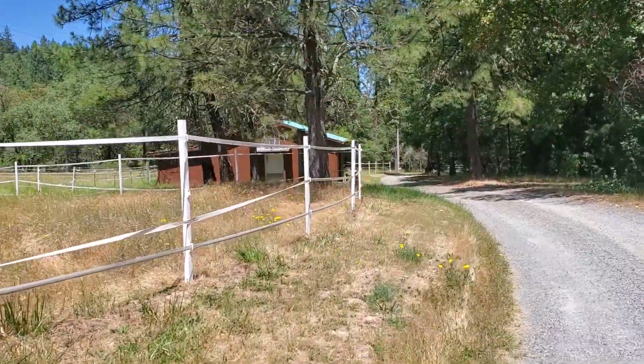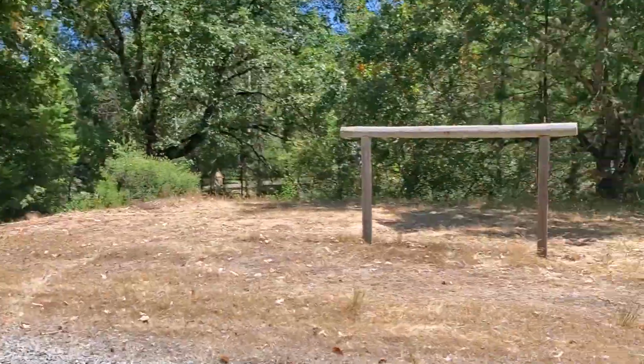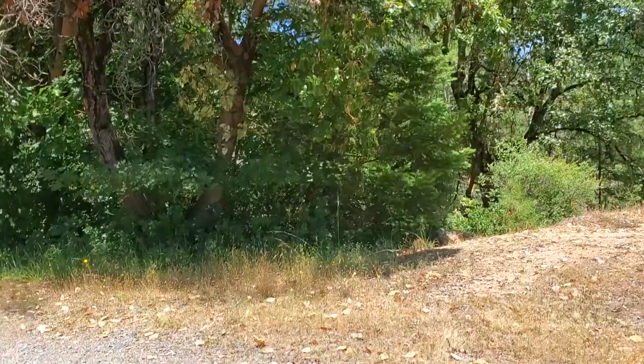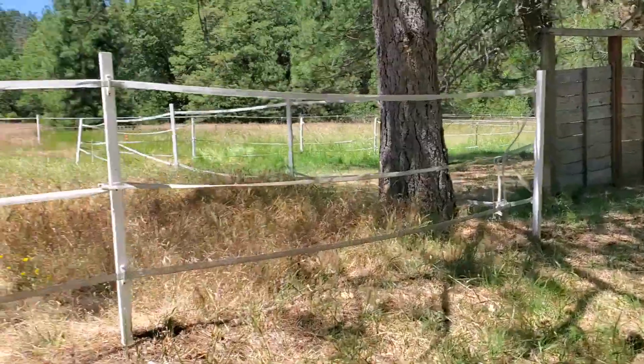I hope that I can get inside the barn. So you got a neighbor to the left, or excuse me, to the right. To the left if you're coming up the driveway. There's a bunch of wild turkeys. It's very peaceful here.